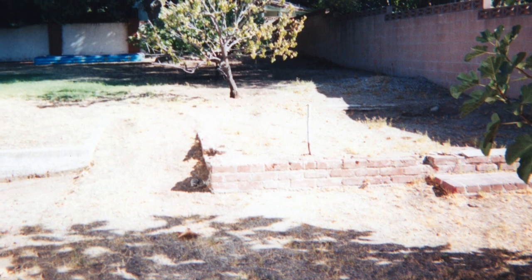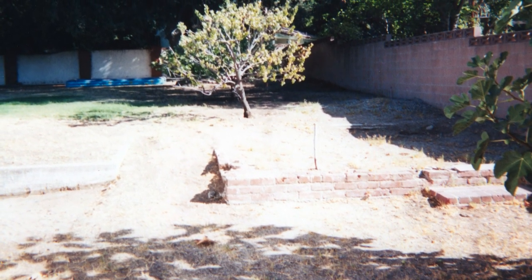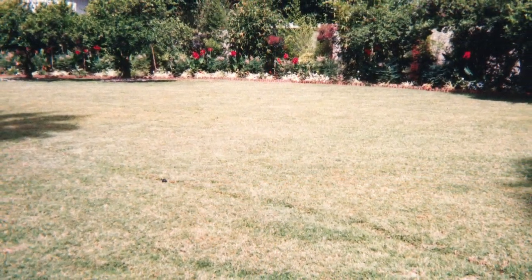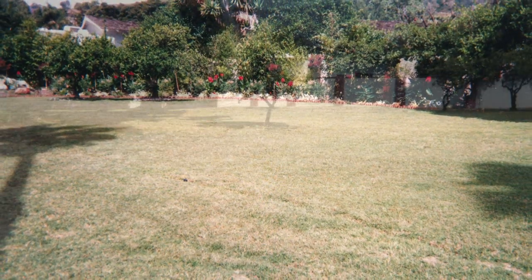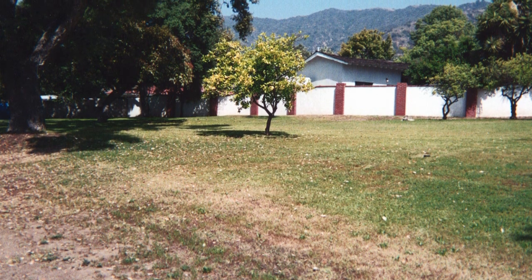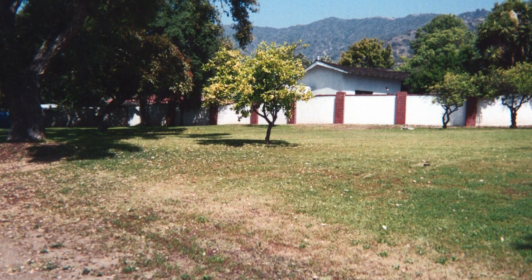Now here's another view of the backyard before the pool is in. This is what was there before I finished landscaping it. This is an area of the yard, and I'd already begun landscaping around the borders. I wanted to put a barrier between the neighbors and myself as soon as possible. And this is actually before the last photo. And we had to repaint the walls and replaster the walls.